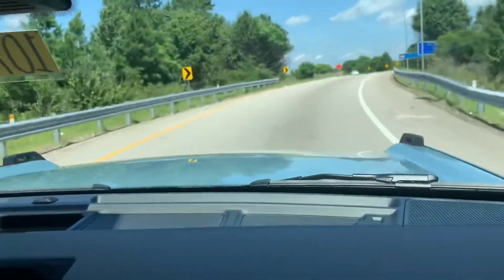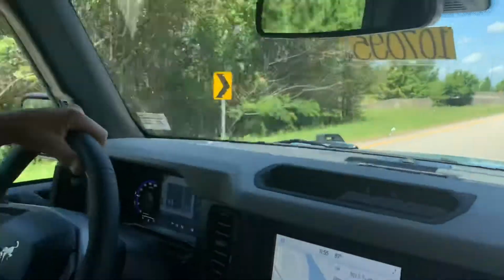This one actually has the tow package on it, so a couple of different features on this one. If you're looking for that really good, medium-of-the-road trim level with features, just above the middle of pricing, I'd say about three-quarters of the price of a loaded Badlands, you can get a Big Bend. If that makes any sense. So I think the sticker price on this, we'll look at it, maybe is $47,000 or so.